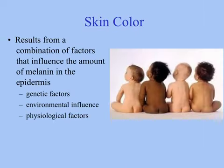Now, although melanin can produce differences in skin color or even changes in skin color with exposure to the sun, skin color is a result of a multitude of factors, or a combination of those factors, that influence not only the amount of melanin in the epidermis, but the amount of other substances in the dermis or epidermis that can influence skin color as well. So we'll talk about a few of those.